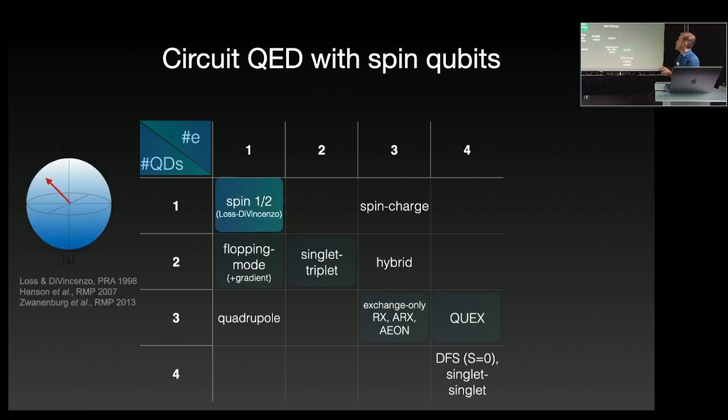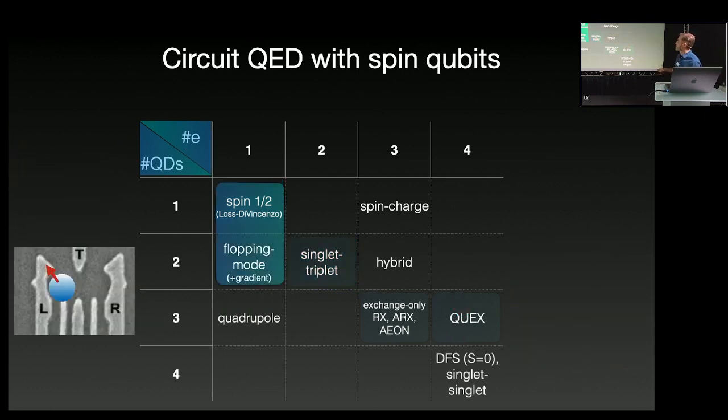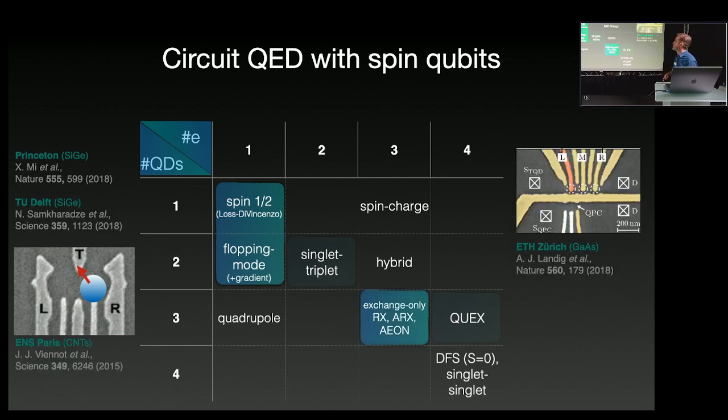It actually depends on which spin qubit I've talked to you about. This is a little chart where you have the number of electrons and the number of quantum dots. Just a single spin-1/2 qubit is nice, but it doesn't have an electric dipole. So there are other ideas to use singlet-triplet qubits in double dots. This is quite old. Or what I've shown you is this flopping mode qubit where you have 2 dots and 1 electron, and this has an electric dipole if you put it into a field gradient. This is actually what people are using to couple to the electric field of a microwave resonator. And these are just a few experimental examples from different groups.